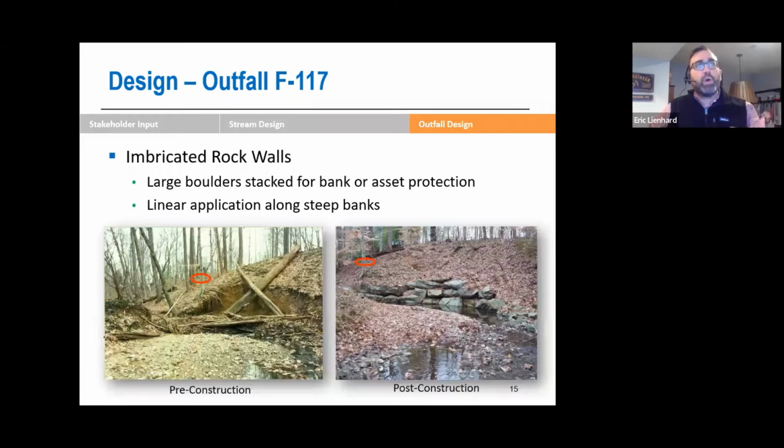An imbricated rock wall, these are your large boulders that are stacked to protect either the bank, or if there is an asset behind that bank, to protect that asset from further shear erosion. And it is a linear application along those stream banks. So these are two good pictures. I've circled the same tree so you can see the before, with that scour pre-construction, and what an imbricated rock wall would look like post-construction. So this is what we would see just at the toe of that plunge pool at F117.